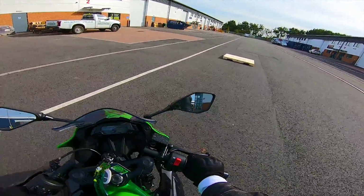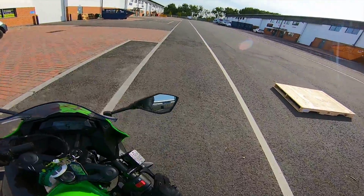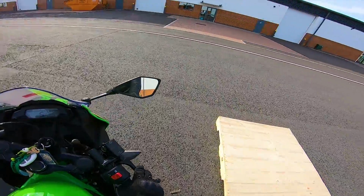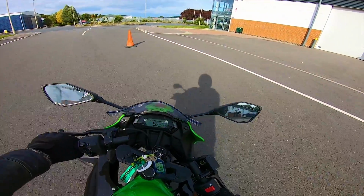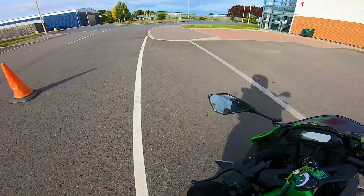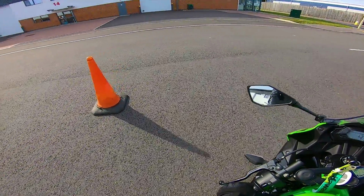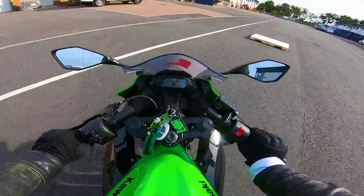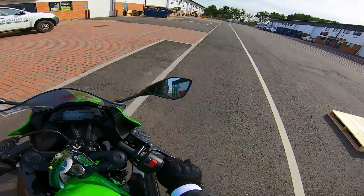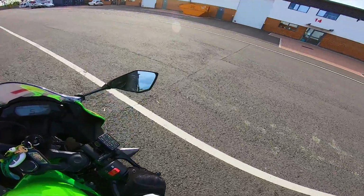So I'm going to go really wide of this next obstacle and cut in sharply, because now I'm getting really close to it. You see that? So I'll go really wide here, and I'll cut back in, so I can go around it really sharply. Now look, I went around it a bit too sharply then, but don't be afraid to put your foot down whilst you're practicing as well.